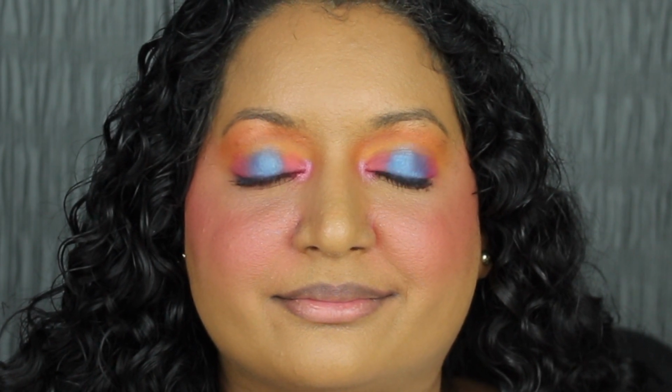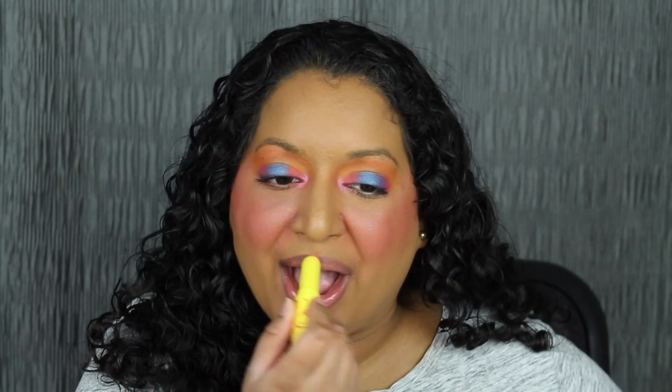Here's what the eyeshadow look looks like. For lips, I'm gonna apply the shade in Fun in the Sun. I applied a light coat of the shade in Fun in the Sun. I didn't want it to overpower the eye look. Here's what everything looks like.